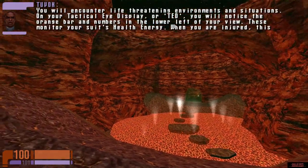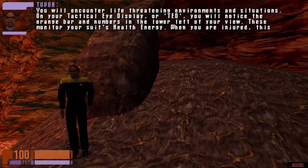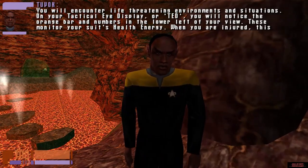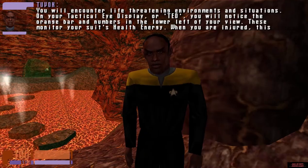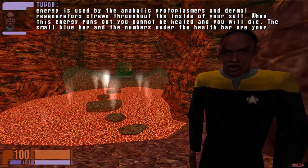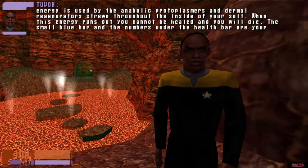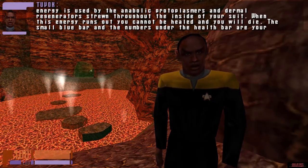You will encounter life-threatening environments and situations. On your tactical eye display, or TED, you will notice the orange bar and numbers in the lower left of your view. These monitor your suit's health energy. When you are injured, this energy is used by the anabolic protoplasmers and dermal regenerators strewn throughout the inside of your suit. When this energy runs out, you cannot be healed, and you will die.